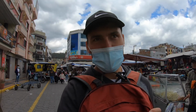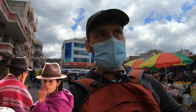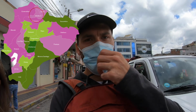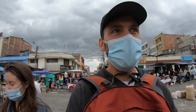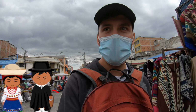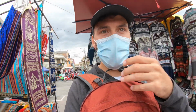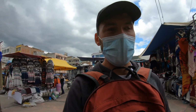So the people here in these markets, the locals, they are of an indigenous population from the Imbabura region, which is a province of Ecuador, northeast of Quito. The local women wear these long white traditional clothing, and they have these gold necklaces on their neck. And basically, the more beads that you have on your neck, the more wisdom you have.